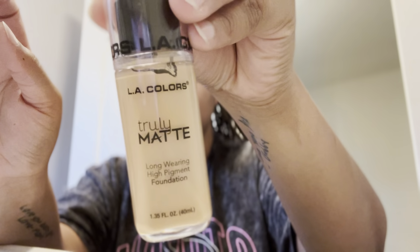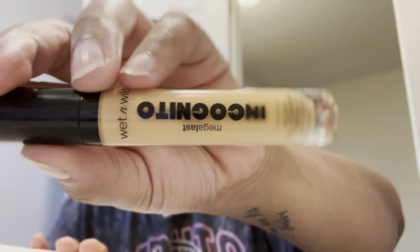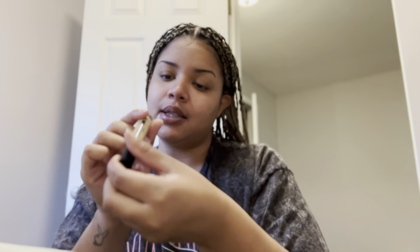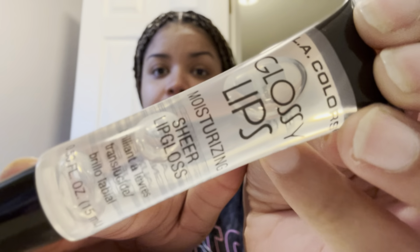So what I got from Five Below is my concealer from LA Colors, and it's the sand, and it's CLM 356. Then I got my Wet n Wild concealer from there, Incognito, I think it is Incognito, and it's medium golden. Then I got this bomb clear lip gloss from there. I want to say this was like 3. I want to say the concealer was like 4 and the foundation was like 5.